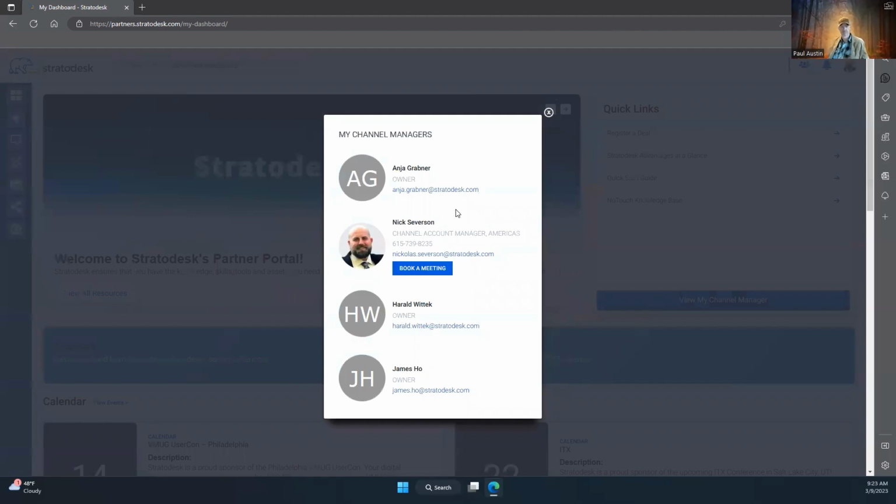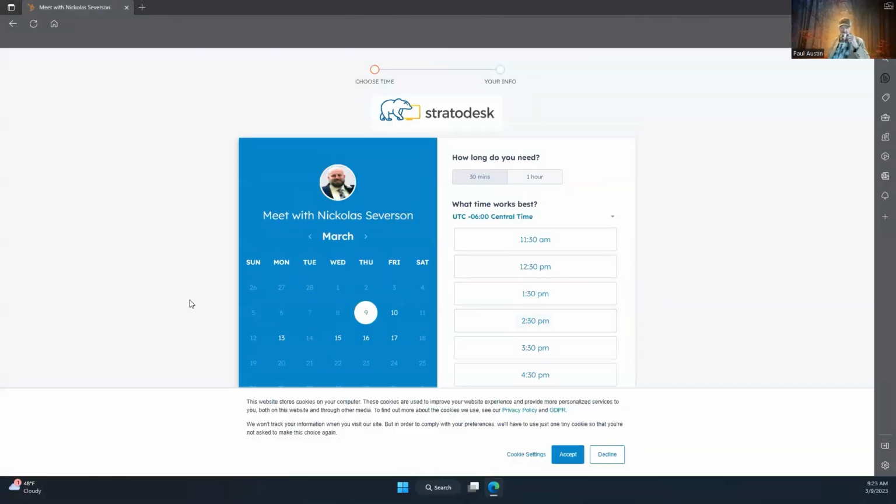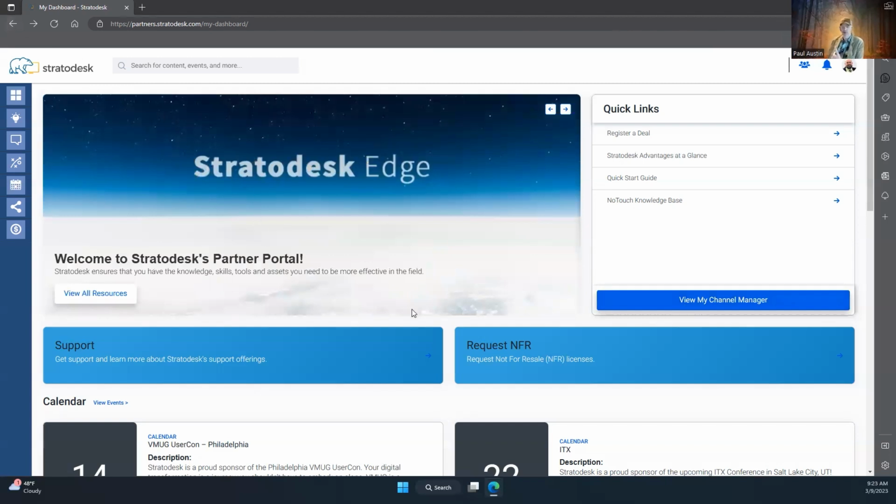So we can actually take a look at that right there. So there's my calendar. Book a meeting, and there's a block of scheduled time. Yeah, because sometimes it can take a day while you're just trying to set up the meeting. Exactly. So like I said, we make sure that we make that readily available.